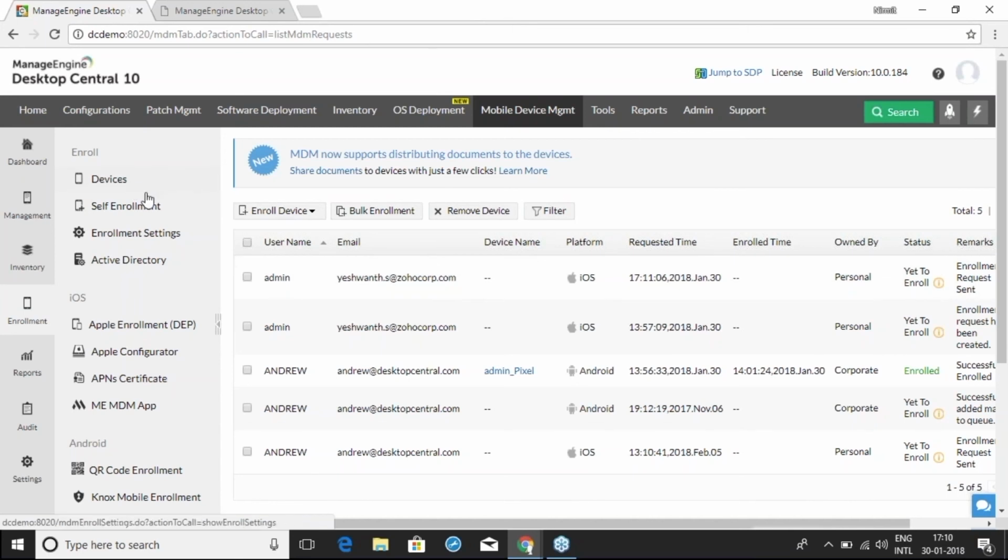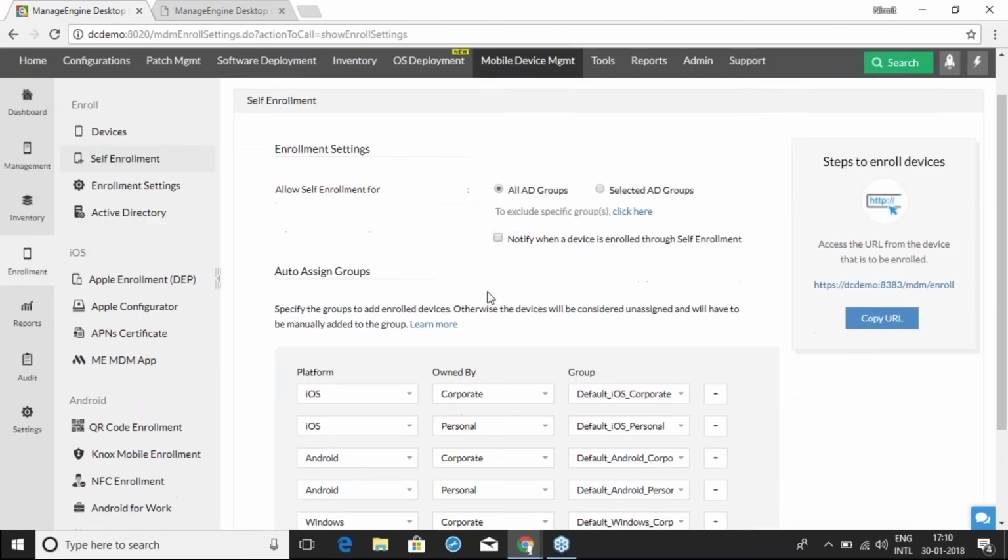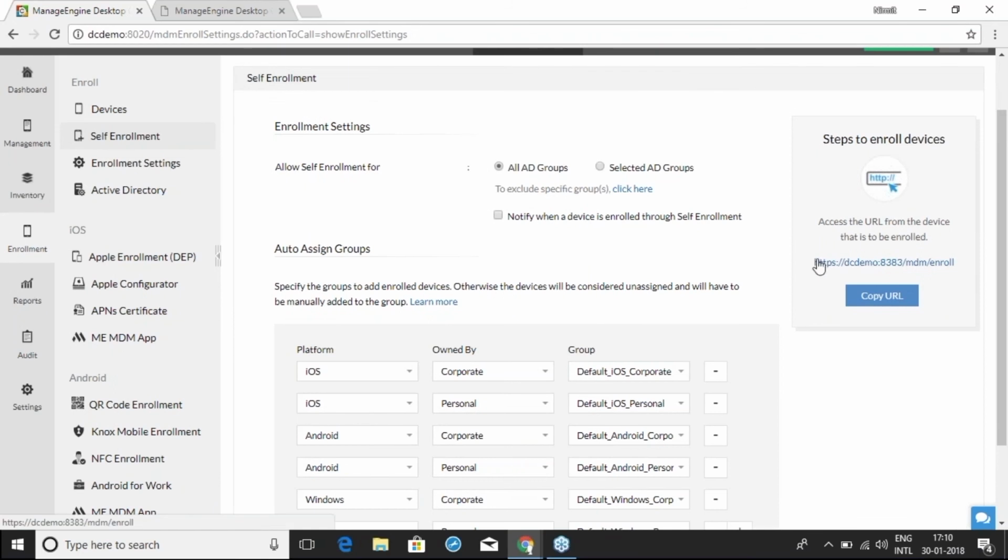You also have the option of self-enrollment. For this to work, you need to have Active Directory configured in your IT environment. Once you've configured the self-enrollment settings, here is a self-enrollment URL which needs to be made available to the end users through a self-service portal of your organization. The end users can access this link and authenticate themselves using their Active Directory credentials. Upon successful authentication, the device will get enrolled with the Desktop Central server.